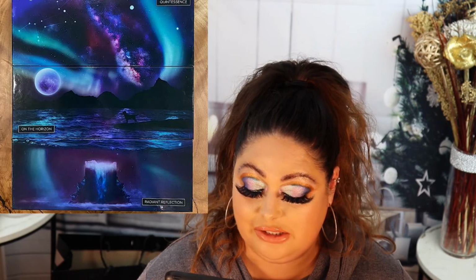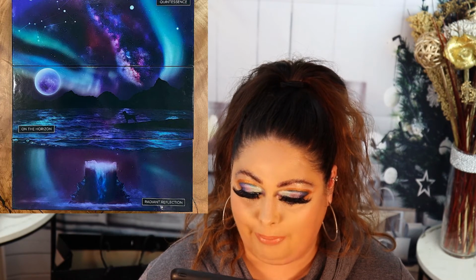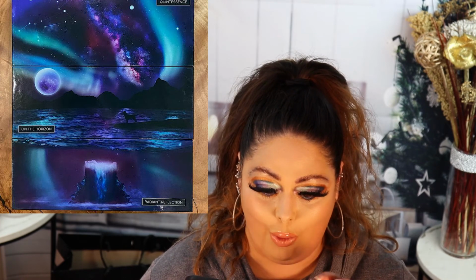Ooh, a sneak peek. I was telling you guys in last week's video that Cindy Grace and Talia were coming out with a collab. I am so excited because it's supposed to come out in the springtime, so I was thinking it was going to be more springy. But these colors on this packaging have me so excited. Like the purples and the blues. Oh, I'm so excited about this. I can't wait to see more.